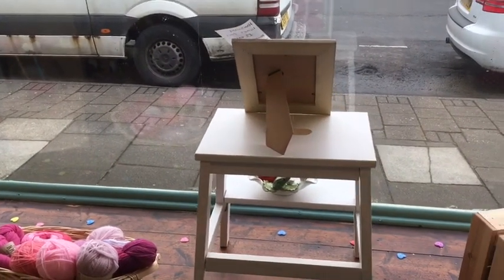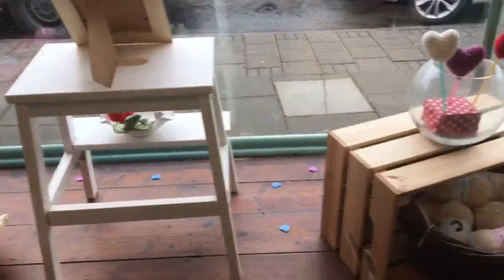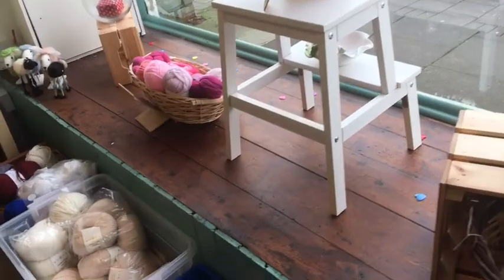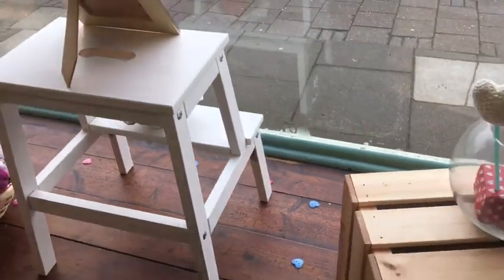I've got a photo frame with some crochet hearts. Little froggy is on the second step there, and then on the other side I have some more of those crochet hearts. So that's basically it. It's pretty simple. I've also put a few heart shaped buttons. I've just scattered them across the floor.